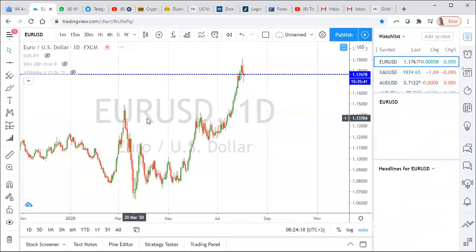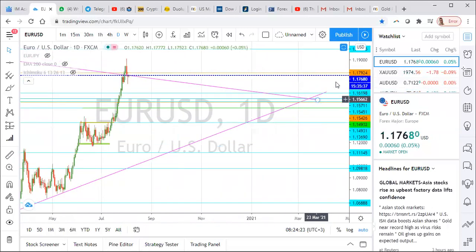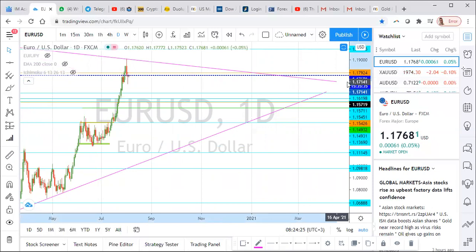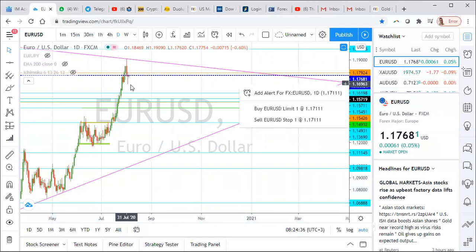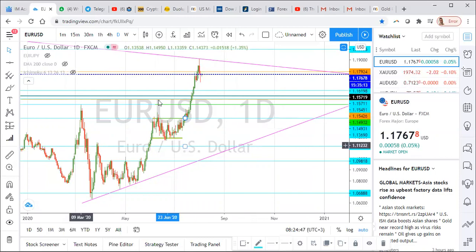Euro USD, finally it retested. It had been on a really strong bullish run for quite a bit of time. And I was expecting a retest, which happened, I believe, on Friday, yesterday. I feel like now the bullish pressure is reducing, is easing up a bit. There's a bit of a rejection here, so it might retest this high and then drop.